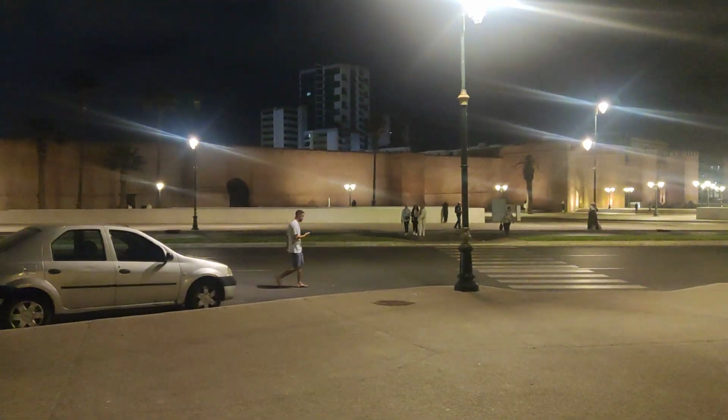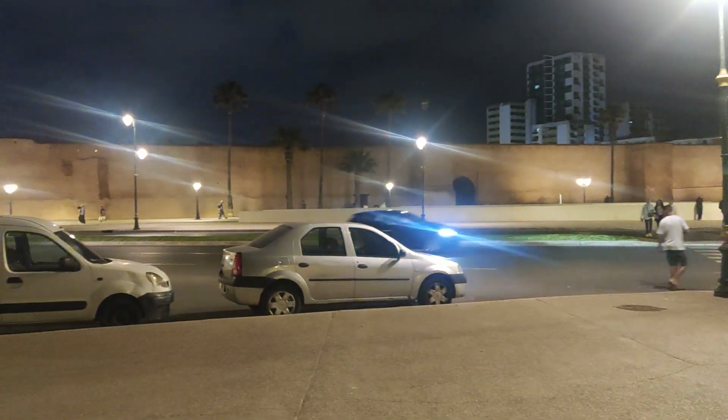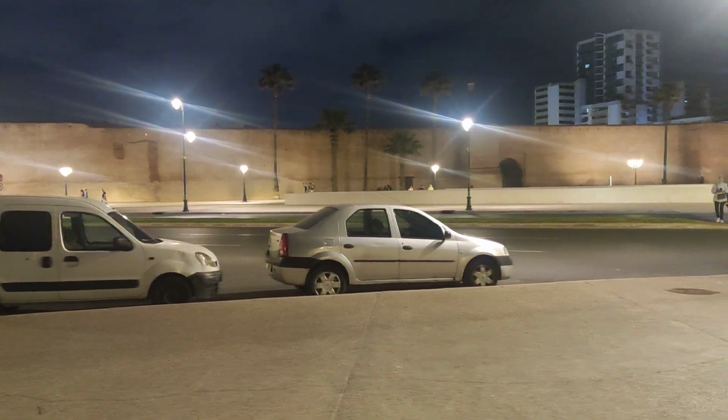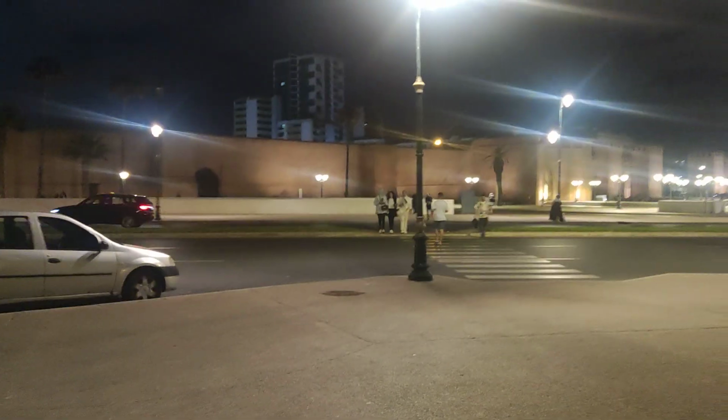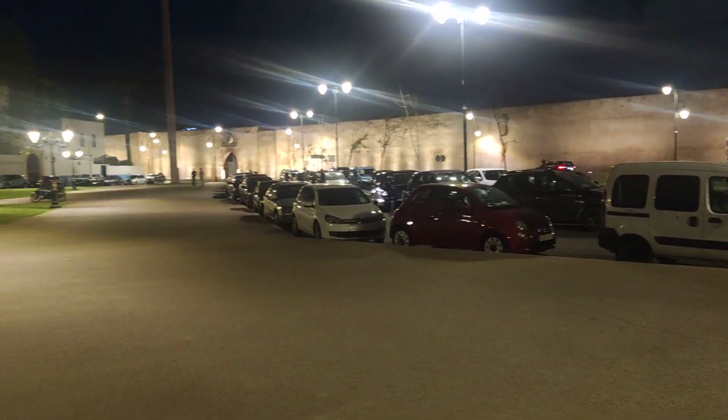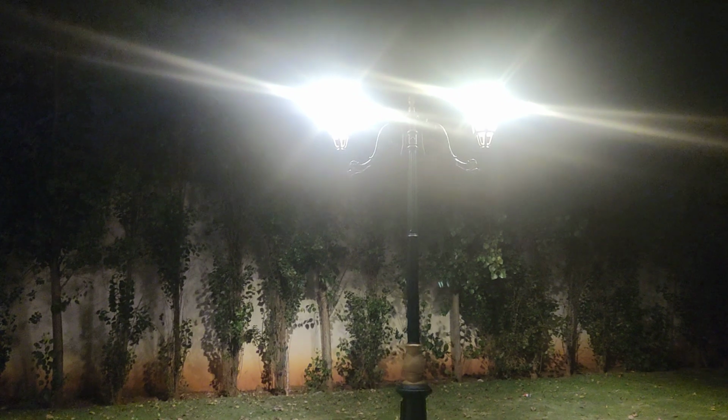The Medina. Let's stop and have a look. I hate cars, you know, even though I do drive a car. I think cars shouldn't be allowed in the city centre. I mean, they're taking over, aren't they, cars? So we'll get back to what we're here for.